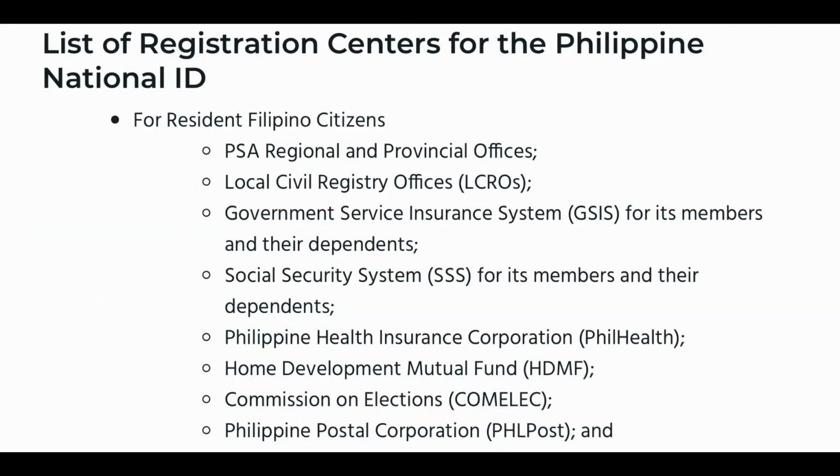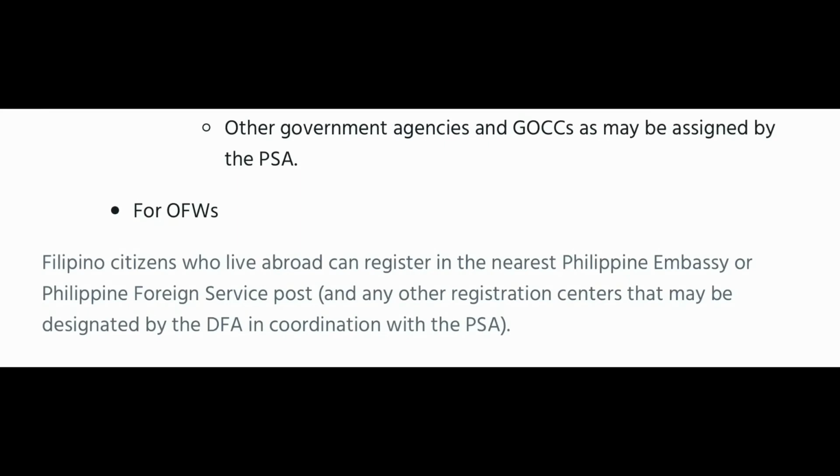List of registration centers for the Philippine National ID. For resident Filipino citizens: PSA regional and provincial offices, local civil registry offices, Government Service Insurance System for its members and their dependents, Social Security System for its members and their dependents, Philippine Health Insurance Corporation or PhilHealth, Home Development Mutual Fund, Commission on Elections, Philippine Postal Corporation, other government agencies and GOCCs as may be assigned by the PSA. For OFWs, Filipino citizens who live abroad can register in the nearest Philippine Embassy or Philippine Foreign Service Post.